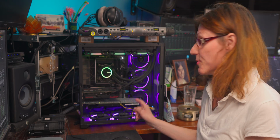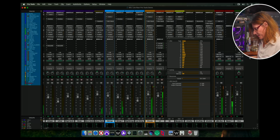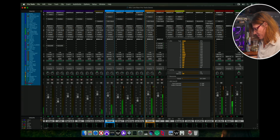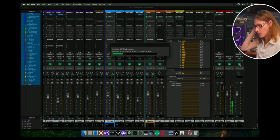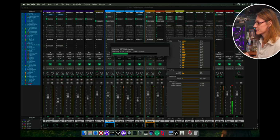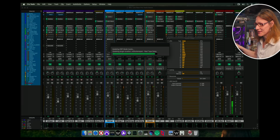But this is the beauty of the Avid HDX. Just using a single click, I can move all of these plugins from the CPU to be processed on this accelerator card. Let's have a look. Bang. So now it's updating all the DSP mode tracks and moving it from CPU to be processed on the Avid HDX card.